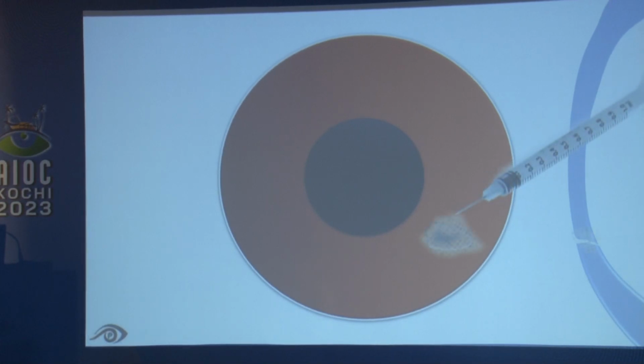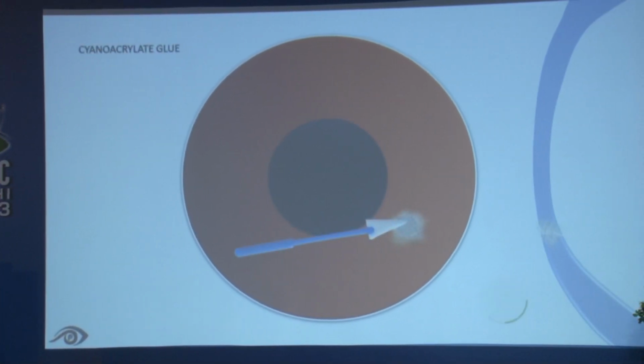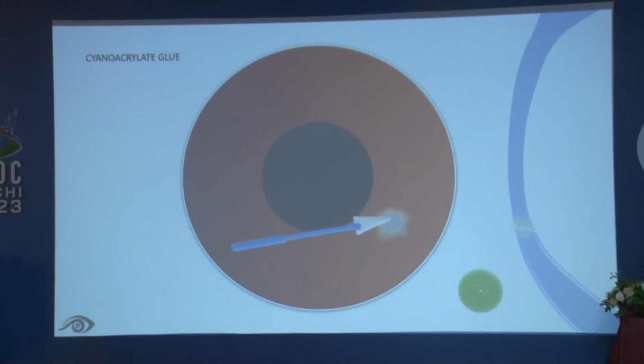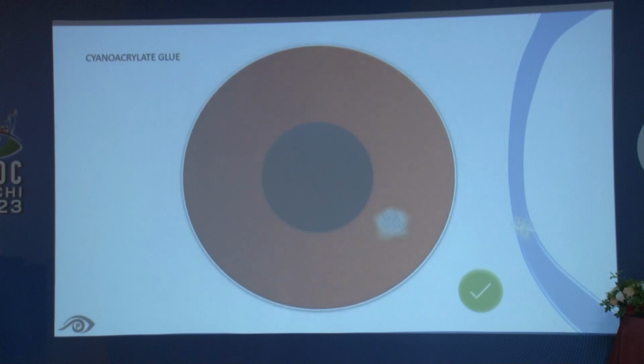And then you have to place the minimum amount of glue. This is the key here you have to follow. And once that is done, you check for any leaks. Form the anterior chamber with air, and if there is a leak, you can still use a little more glue. Okay, and once that is done, you can place the bandage contact lens and seal the wound.